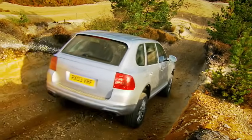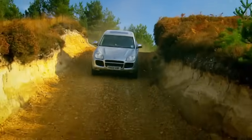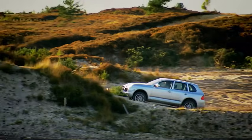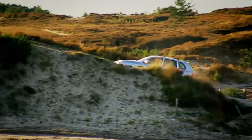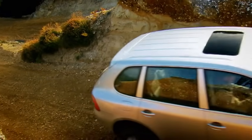Now, most modern off-road cars, like for instance the BMW X5, would get stuck on a croquet lawn. This has lots of ground clearance, it's got locking diffs, it's got a low-range gearbox. As a result, I'm pointing straight at the sun. This is very impressive.